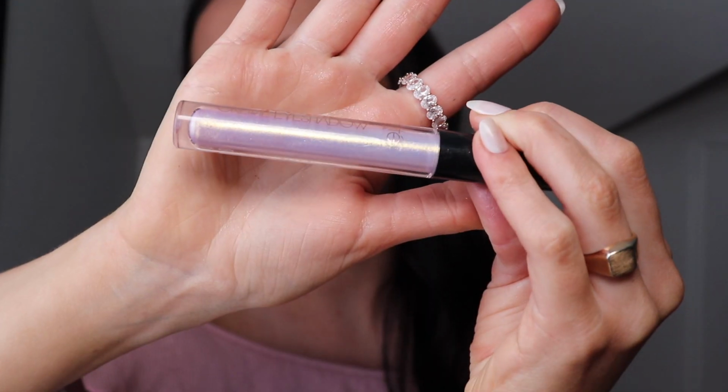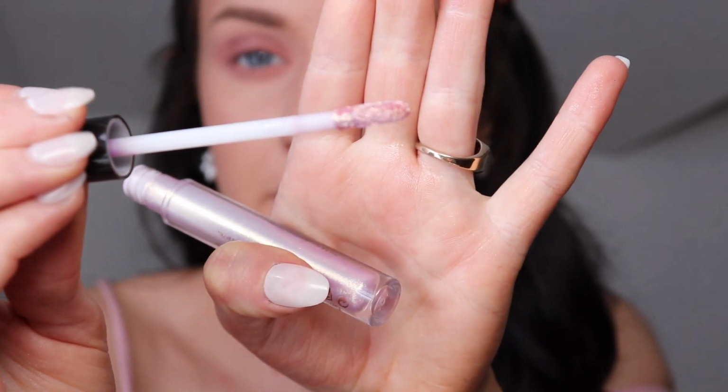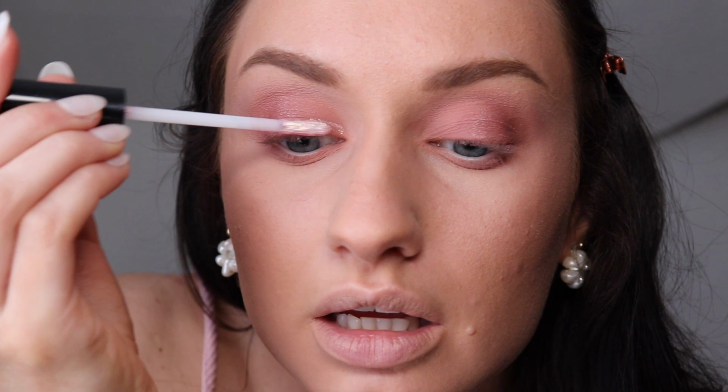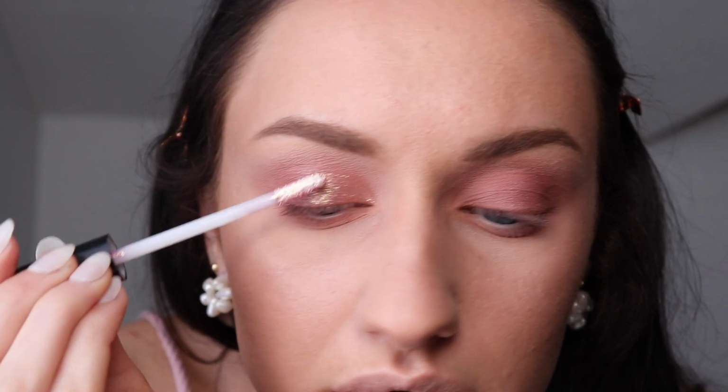So it's this beautiful light lavender, silvery liquid eyeshadow with a gold shift to it. It is just stunning. I'm so excited to be using this. So I'm gonna zoom you guys in. So I just scraped off some of the product there. I'm going in with that much. And I'm gonna start with a light hand in the inner part of my lid and just work my way out.